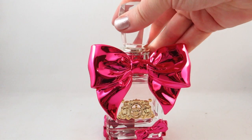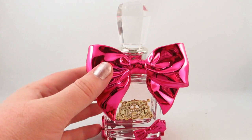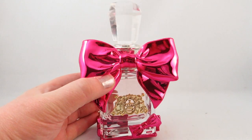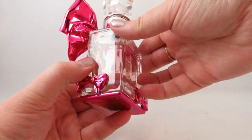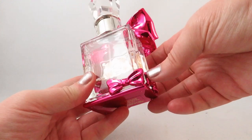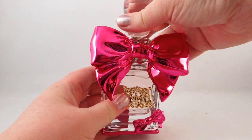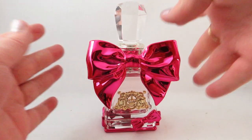Another fragrance that I love by Juicy Couture is Bodacious. This is a 2019 release, an oriental floral, which is one of my favorite types of scent, and I love this one as well. And look at the beautiful bottle. It's got little bows here and all around the edges as well. It kind of sits on a pink display, kind of like on the bottom it's metallic pink, and there's the bows, and there's just a large bow there, and the bow comes off with the cap. So I love this one.